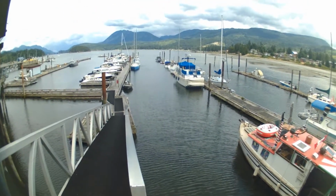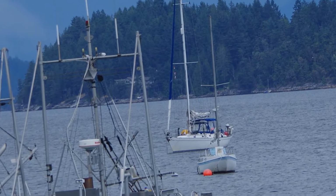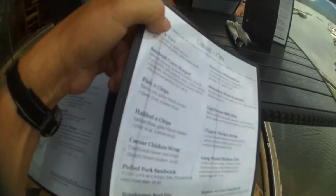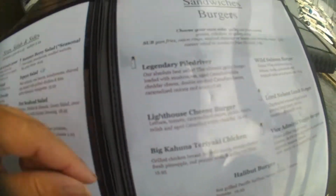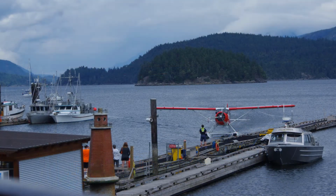There's a nice little marina at Sechelt, but it really only contains a bunch of local boats. I'm sitting at the lighthouse pub to have lunch. And our boat's way out there somewhere. Here's the menu. Lots of seaplanes come and go while we have our lunch. This must be a commuter stop for passengers from Vancouver.